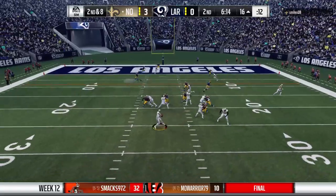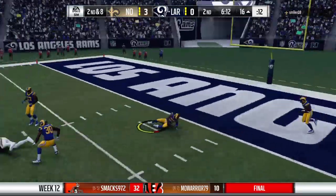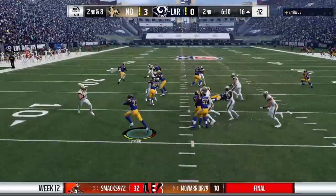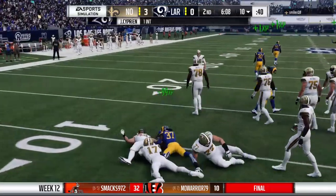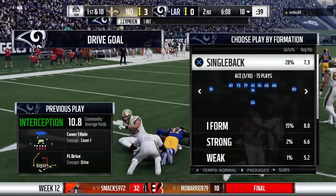Here's Goff now on second down. Looking for his tight end Fleeter, and it's intercepted. Picked off by Jonathan Cyprien. And he'll be brought down at his own 10-yard line.